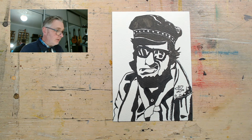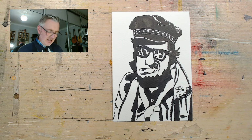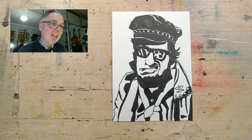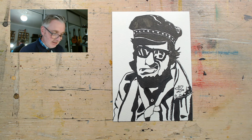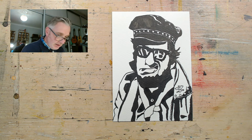Right, I am going to do the shading, the hatching on his glasses. I think it needs it. Does it though? Look at that. You can tell he's wearing glasses. You can tell they're a reflection, can't you? No, it doesn't need it. Does not need it. So, looking at the photo, keep looking, that's where I'm looking.